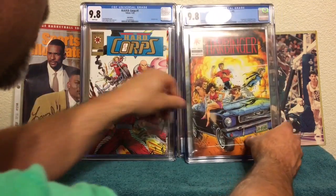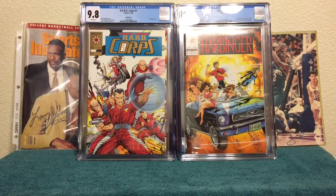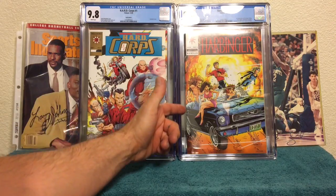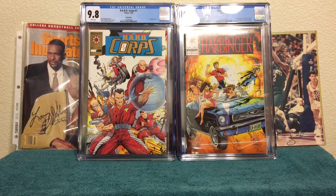And we've got Harbinger number 1. This was the big book from Valiant that was the monster six months after it came out. Very hard to find in a 9.8 due to the fact that they use really thin paper, and they're prone to get little spine splits along the side. I mean, even from just being in storage.